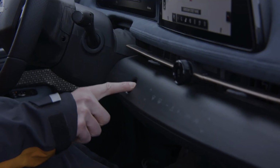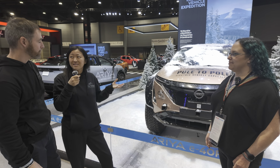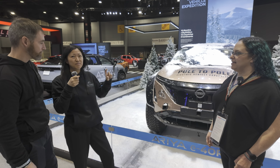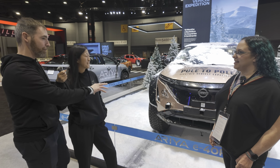So when they buy an Ariya from the showroom, it's as close as it can be to this car, and we try to keep the modifications as minimal as possible. And it just shows the true capabilities of the car that they're then driving.